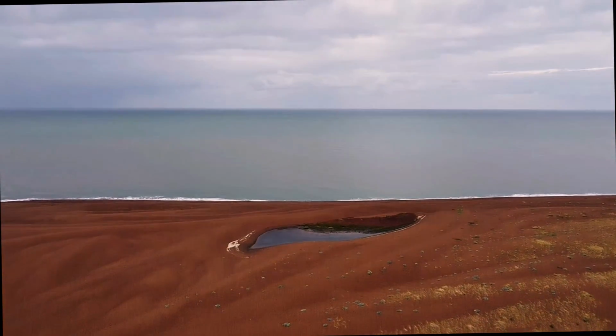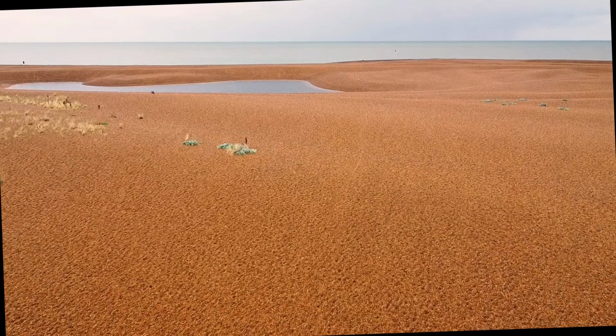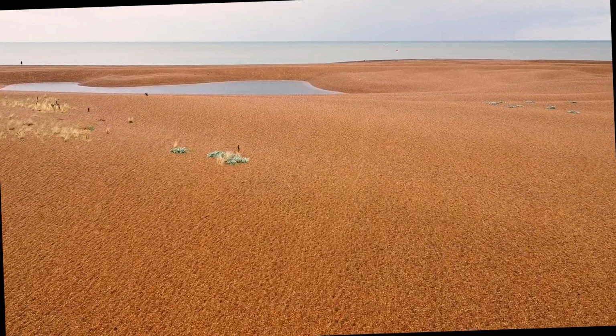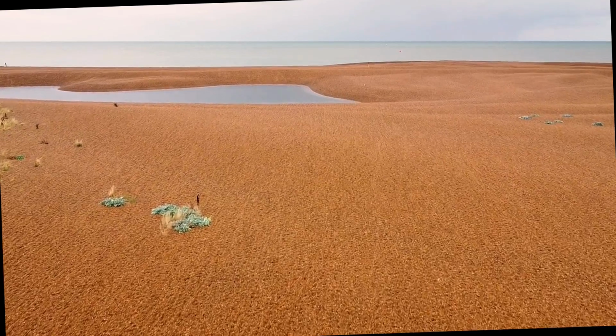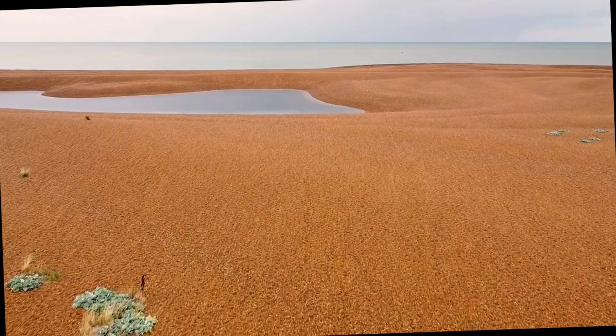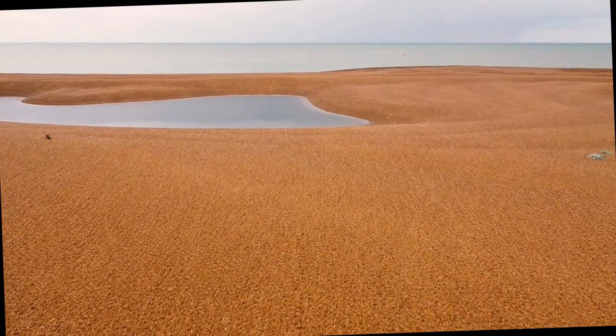I've got to be honest, I don't know how long I can talk about shingle for, but Shingle Street is an awesome place and you should go. There is nothing there. Please don't expect me to be panning round to the National Trust tea room. It's just a fascinating place.